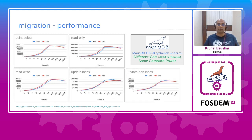Now, from the developer perspective, going back to the old model where we allow the cost to differ, ARM being cheaper, we all know about it. But if we give the same compute power to both variants, along with all other same resources, and compare the performance, you would discover that ARM is powerful enough to be at least on par with its variant, or in some cases, beat its variant by a significant margin.